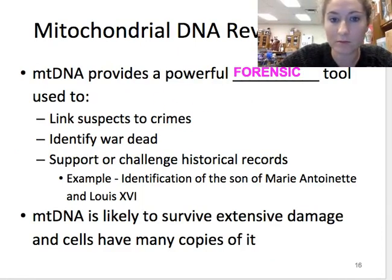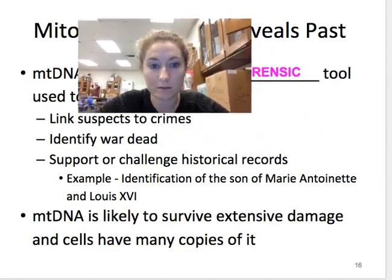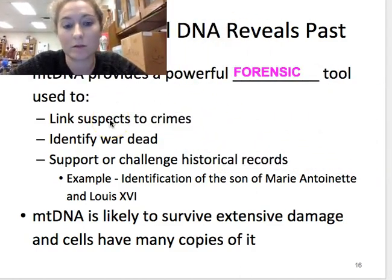So scientists use DNA from mitochondria to look at the past. They use it in forensics a lot. They use it to see who was the suspect of a crime, identify war dead, especially looking at historical records. And it's likely to survive extended damage in cells. So they look at the mitochondrial DNA because it's easier to get DNA from the mitochondria than the cell, which might be damaged a little bit.